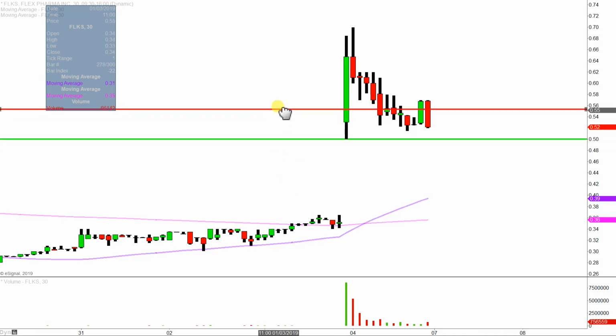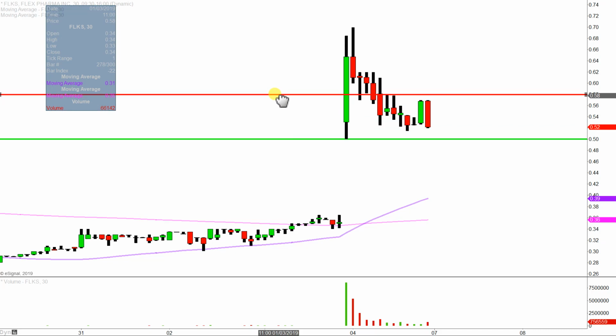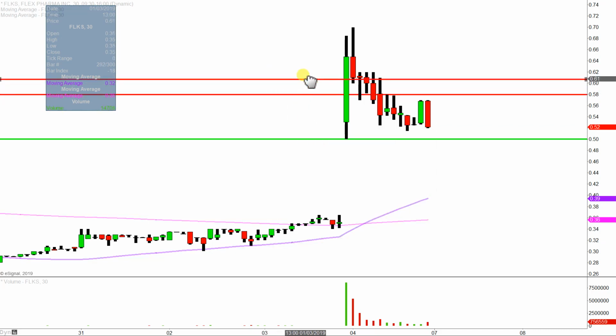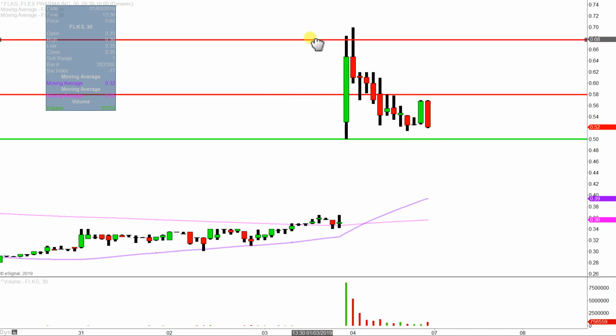What about levels of resistance? In the short term, the initial area to keep an eye on is going to be right up there at that 58-cent mark. If the bulls can push through 58 cents, then the next key level is going to be right up there around this. Oh, that makes it easy. The 68-cent mark. So 58 and 68, a couple of hurdles going into next week.